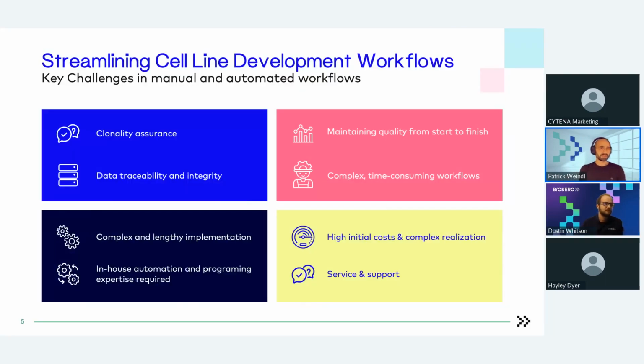Yeah, already diving into the C.STATION. So I want to give you some background on the idea of the product, where it comes from, what the thought behind it is, and an overview of what it does entail. So as I already mentioned, the focus of C.STATION is streamlining CLD workflows. So we want to find solutions to challenges our customers face, which are on the upper part here. You can see key challenges in manual CLD workflows, where people might have difficulties assuring clonality, tracing data, managing the integrity of the data. Lots of Excel handling, to be honest.